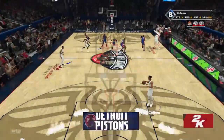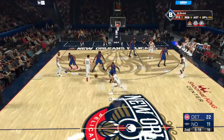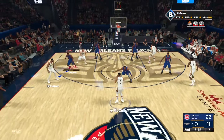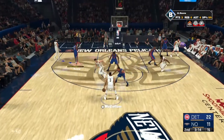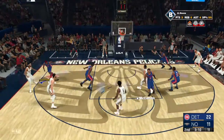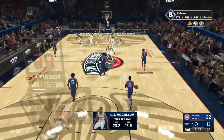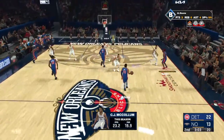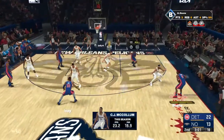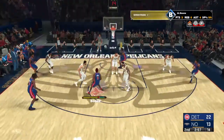Love the activity of Stewart, making himself useful on the offensive glass. Ingram outside. Back to McCollum. Shoots off the step back. Another one falls for New Orleans. So that's a high percentage look when the D doesn't fight over the screen. Reason why it takes extra energy to do it. You have to trust your defensive rotations, but it's worth it.